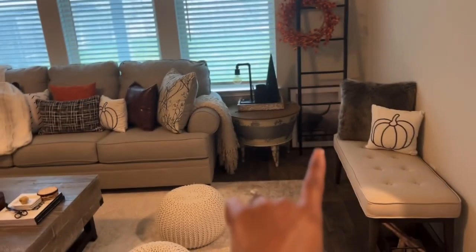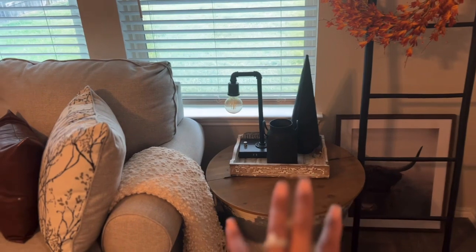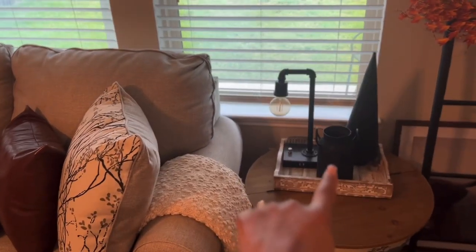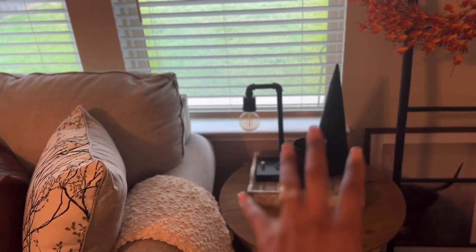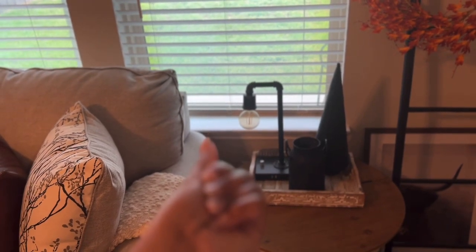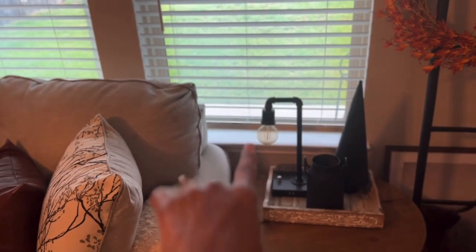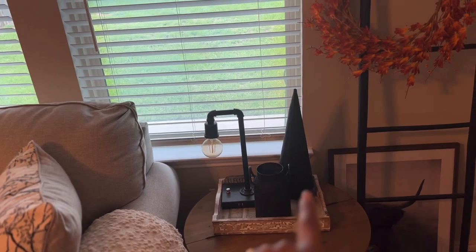The picture that you see here actually came from Ross. Let's see, I did a DIY. This was spray painted black, and after that, I was trying to make it look, what do you call it, like Restoration Hardware, that type of look. The lamp here, I actually got off Amazon. This, I think I got a long time ago from Kirkland's. This is actually a Christmas tree. I just spray painted it black.